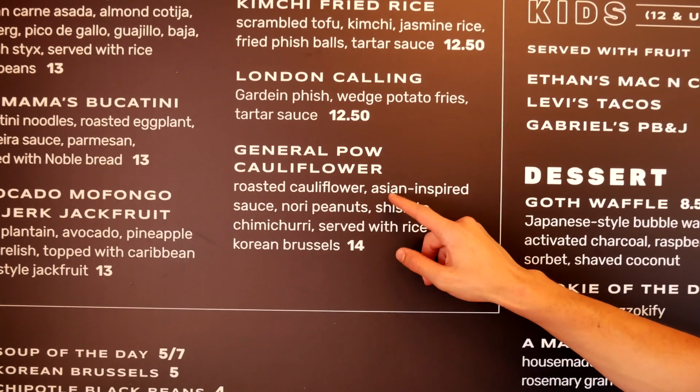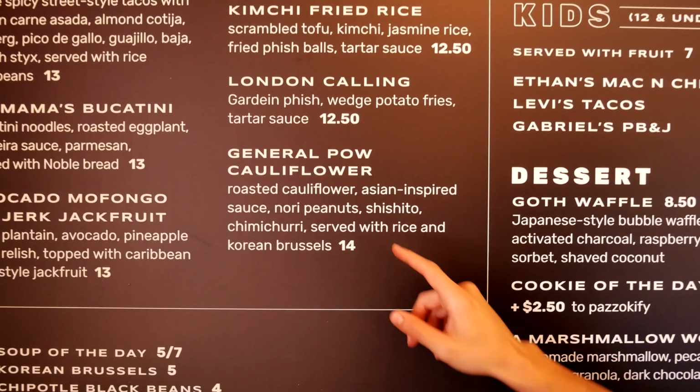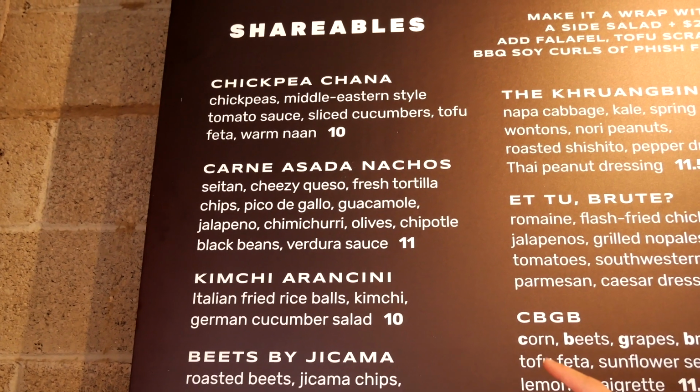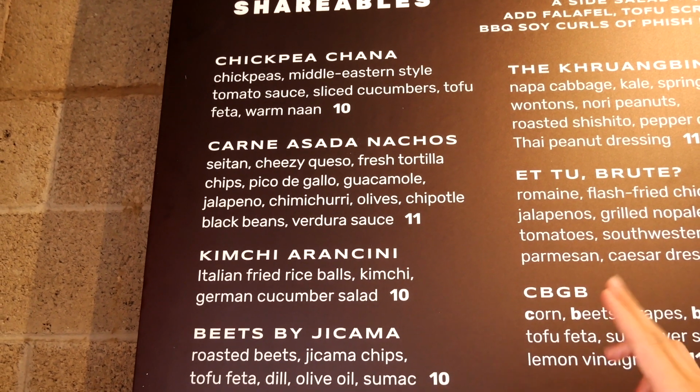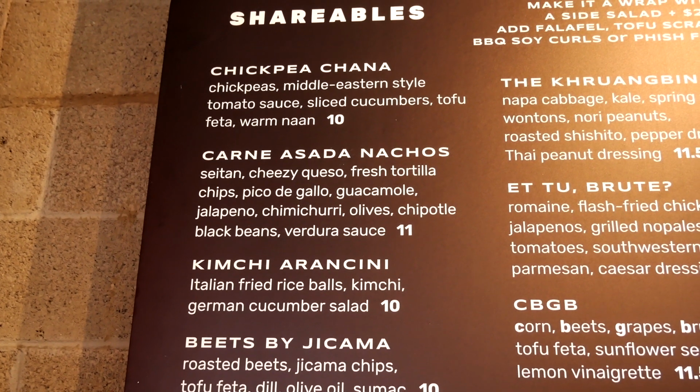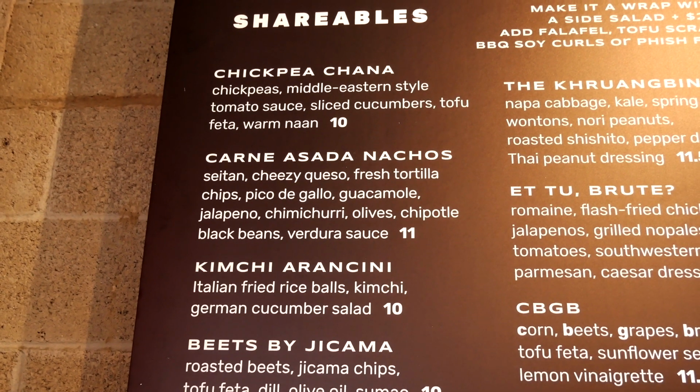Alright guys, so here's the first thing that I got, the General Pal cauliflower, and I got this because one of the owners recommended it for me. She said it's a customer favorite. And then the other meal that I got that I saw on the menu yesterday was the carne asada nachos. I couldn't pass that up, and I'm really excited to try that because I'm always a fan of trying vegan carne asada. So we'll show you guys that as well.